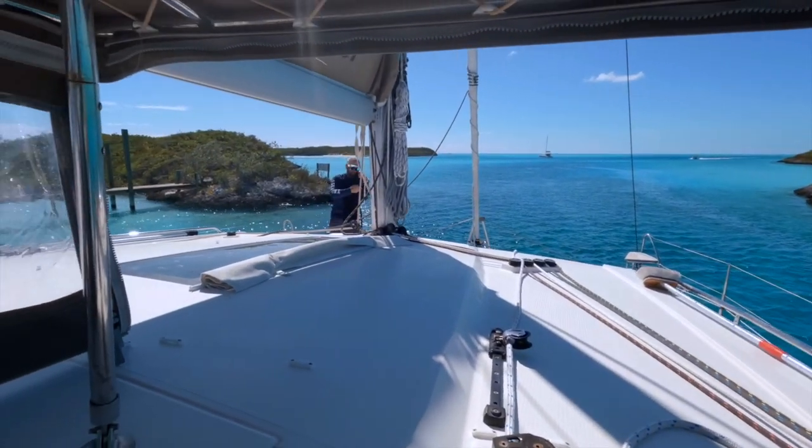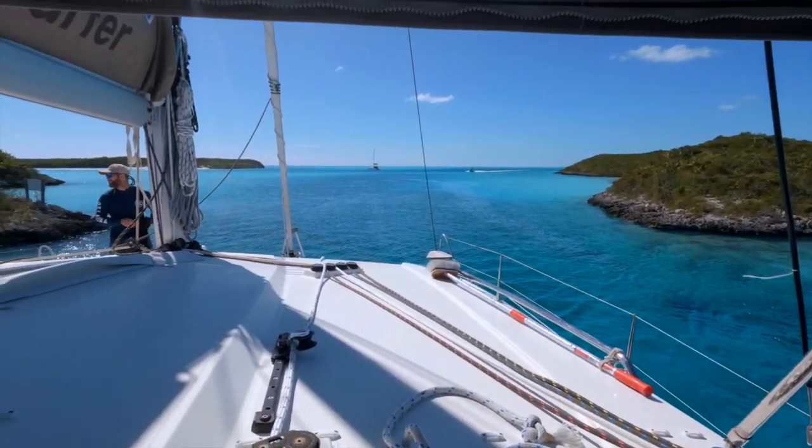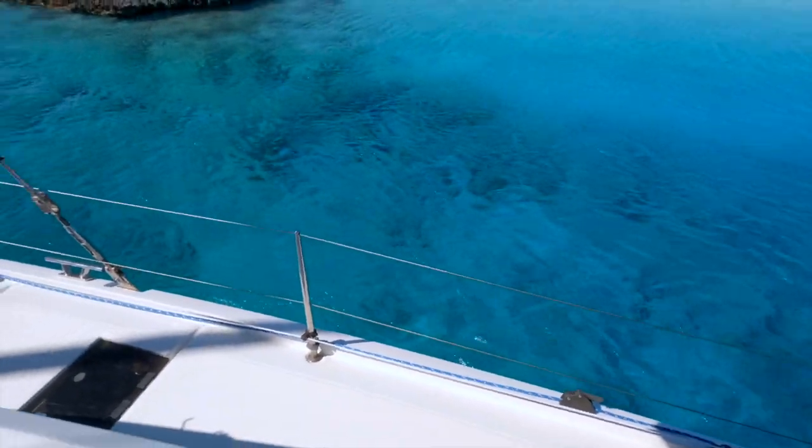Leaving Compass Cay, a narrow cut to get through here. Yeah, there's some current coming through. You can see it. Powerboat coming in. Roger that on the powerboat.